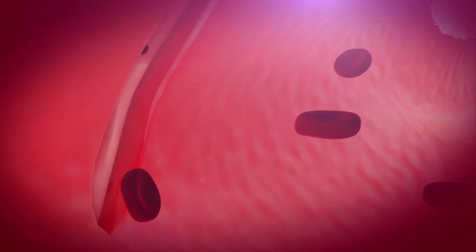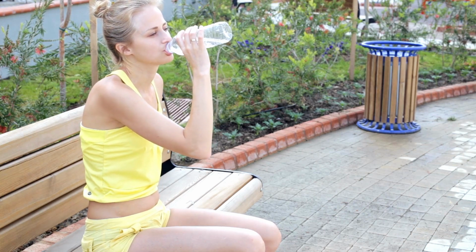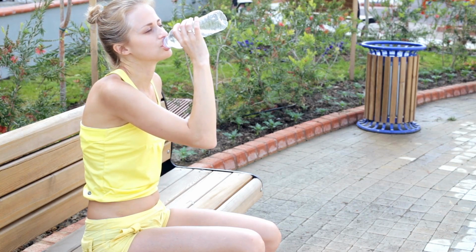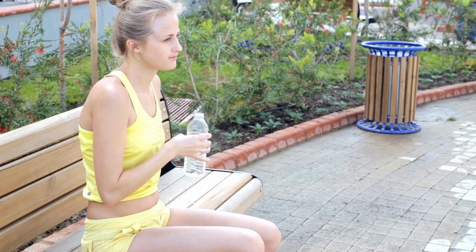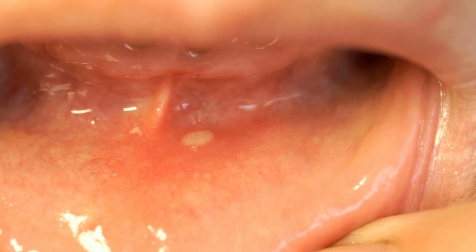Improves respiratory health. Clove water is known for its ability to clear mucus and relieve symptoms of coughs, asthma, and other respiratory issues. Its anti-inflammatory and antibacterial properties help soothe the throat and promote easier breathing.